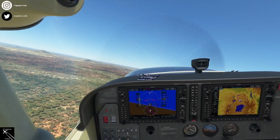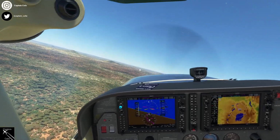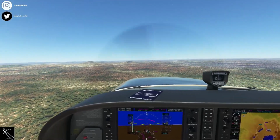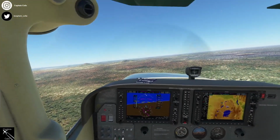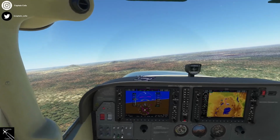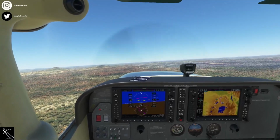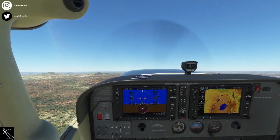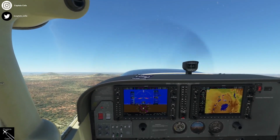Get the autopilot in. I don't want to start mucking around with the fuel mixture yet. So that should get us climbing up now. Yep, then it's got to speed up. 2,550, so just decrease that. There we go, the power's starting to come in now. So we'll reduce the power to 2,500.